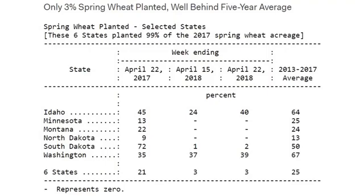So for example, Idaho had 45% of their acreage planted by this time in 2017. When we come over to this year, they had 40%. Now look at Minnesota though. This is where it gets really startling. 13% of the crop was in the ground last year. This year, 0 right now. And if you compare that to the 2013 to 2017 average, they're at 0 and it should be 25%.